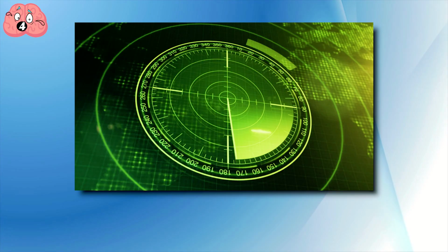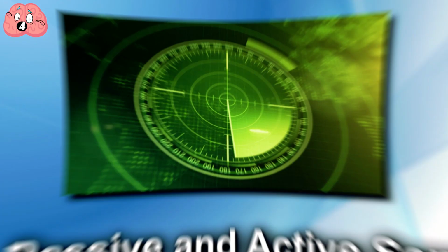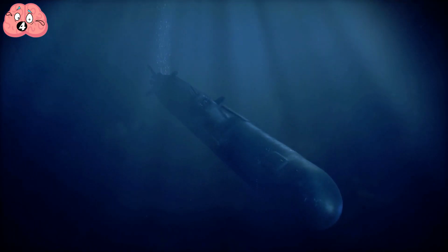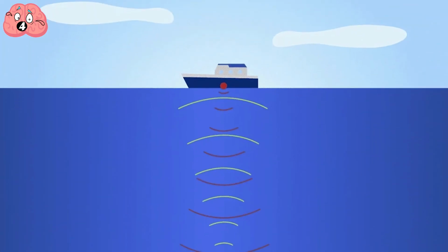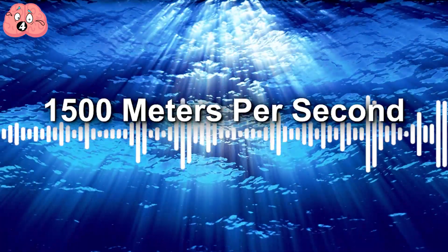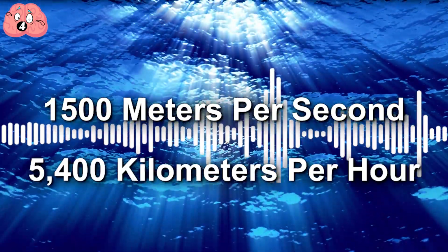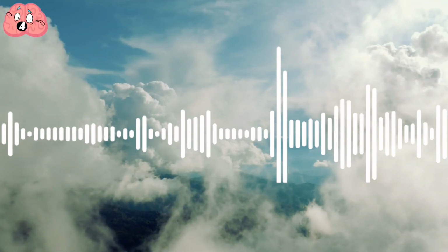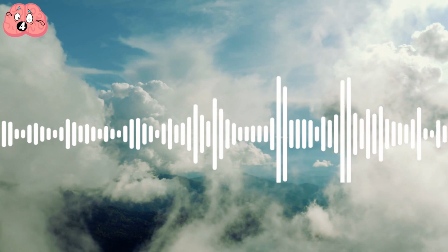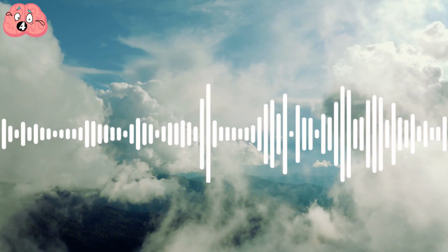Number 4. Passive and active sonar. Hiding underwater, the submarine is hidden from view, but not entirely undetectable. Sound is their enemy where light doesn't penetrate. The speed of sound in water is 1,500 meters per second or 5,400 kilometers per hour, over 4 times the speed of sound in air. So it can travel great distances without loss in decibels or relative volume.